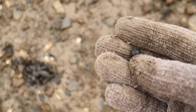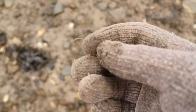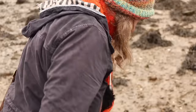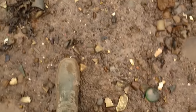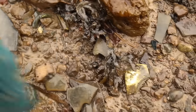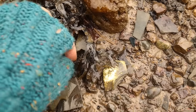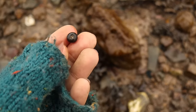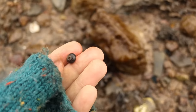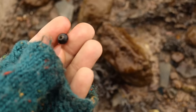Wow. I came down low to film an arty shot, and I think that's another bead. Ooh, that one looks old. That one looks more the age of some of the trade beads we've found here. That looks like a pretty old bead to me.